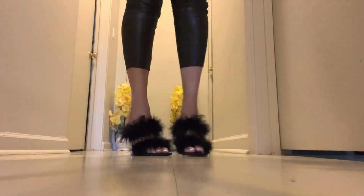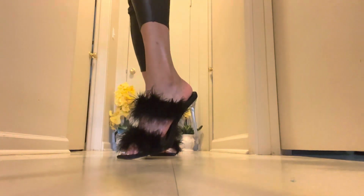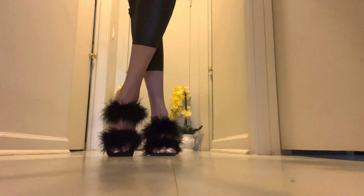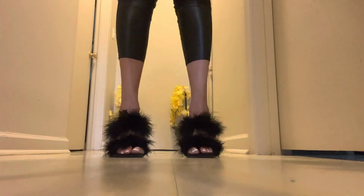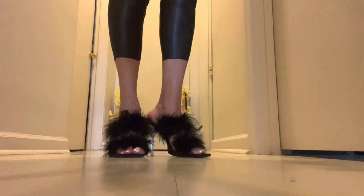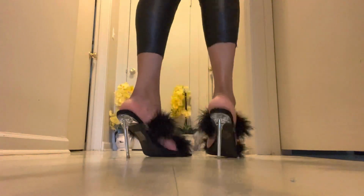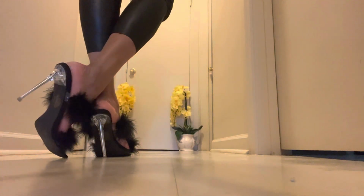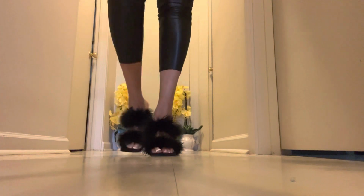Next up is a must-have. These two-strap, fluffy, black fox fur, clear 3-inch heels are on sale at AKIRA for only $10. Very easy to walk in and dance in. They look sexy on any size feet and any size calf. Perfect for spring. Now run on now, ladies, and get these. These will be the talk of the town.